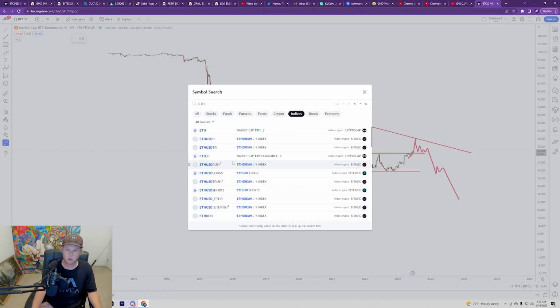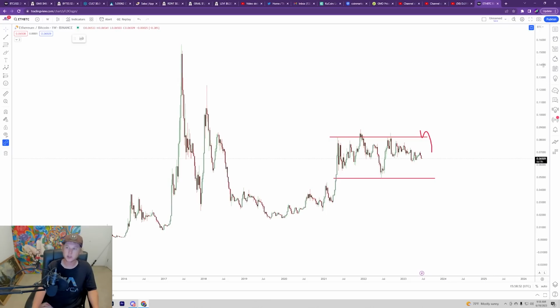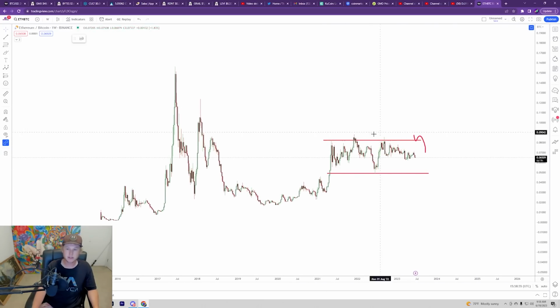ETH against its Bitcoin ratio. It looks like it's got another drop coming in here. Question is, are we going to come and find support somewhere down in here, or are we going to come all the way back down to the low end of the range? I'm not 100% sure here, but ETH is just going to show the opposite, right? And so ETH is still in the same sort of contracting consolidation.